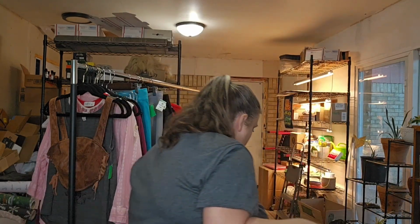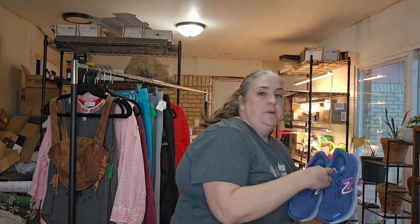And now we're on to shoes. So let me grab. The first pair is a pair of New Balance. They have really good tread. There is one flaw, but it is the Fresh Foam. They are a little bit small. These are size 6.5, I want to say. Yeah, 6.5 in women's. Running shoe. And I put blue pink in my notes for now.